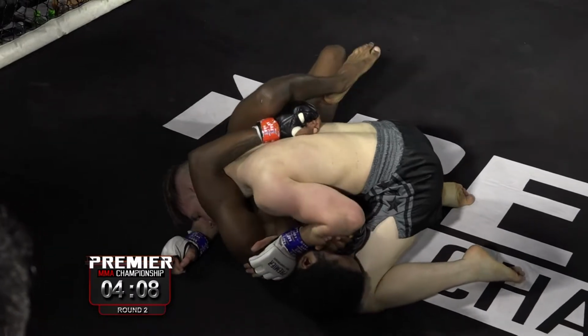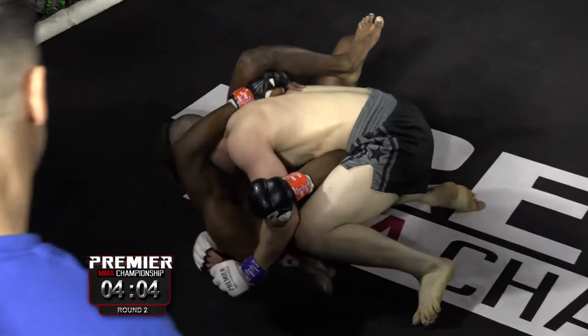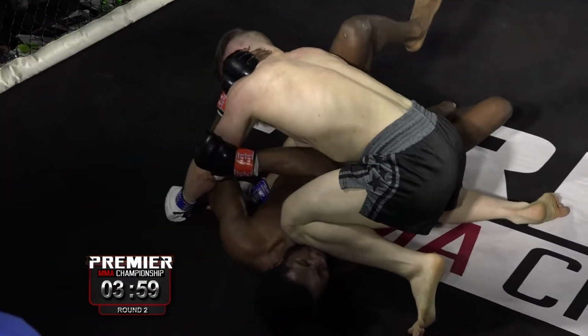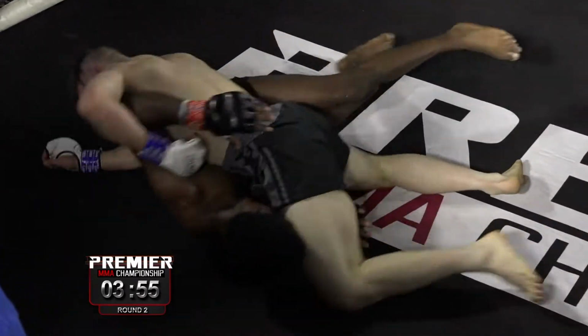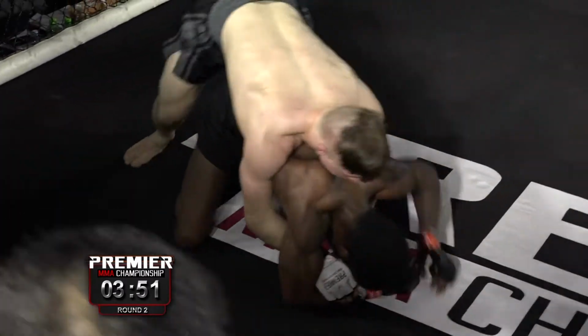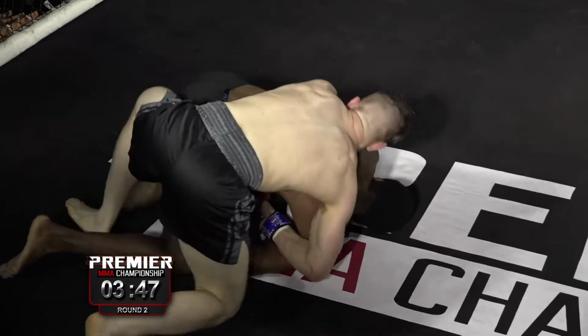Chopping at him with some elbows from side control. Baxter doing a pretty good job defending. And that's the difference here in the state of Kentucky. Amateurs are unable to throw those elbows, but professionals can, and Sandlin is taking advantage of that now in his professional debut. Might as well, he's been waiting a long time. Now's the time.